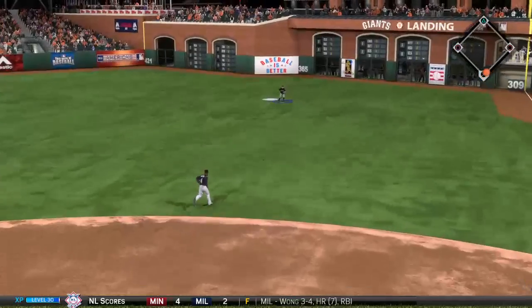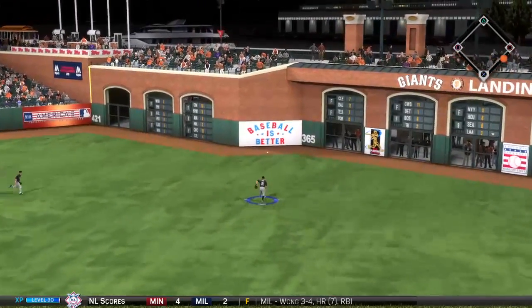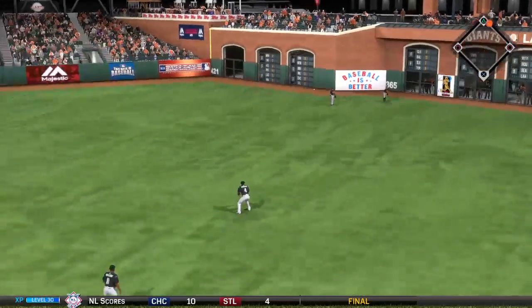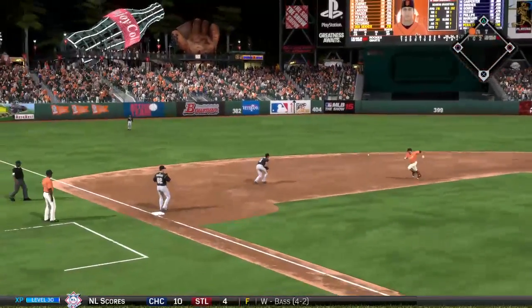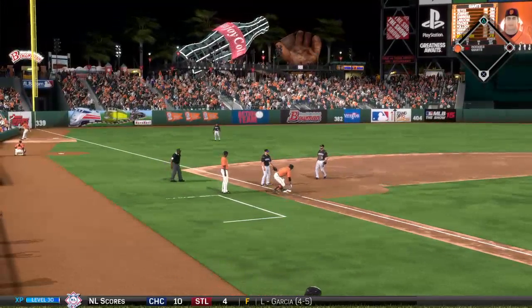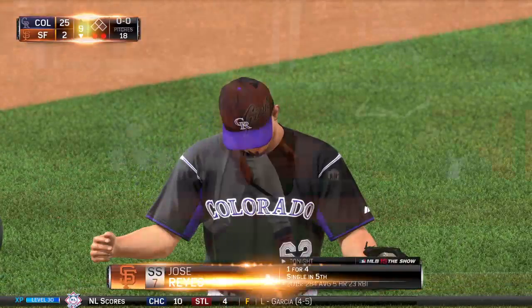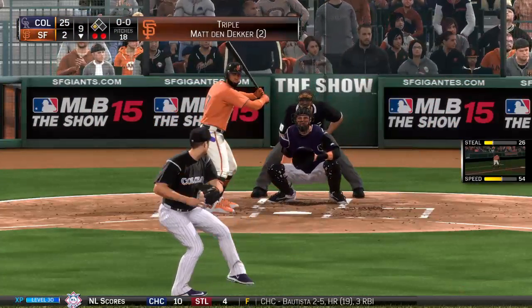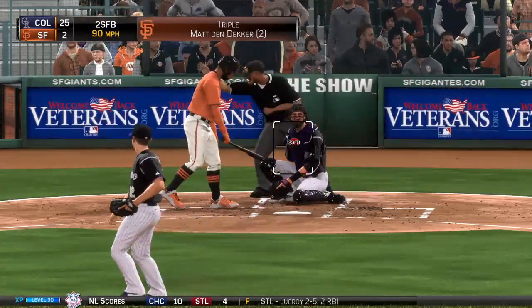And this is in the air to right, and this should do it. And this will be just what the manager ordered, as he's off the bench with extra bases. Around second, he'll try for third. Throw won't get him. Jose Reyes will get a chance now as he hopes to cash in following the 2-out triple.